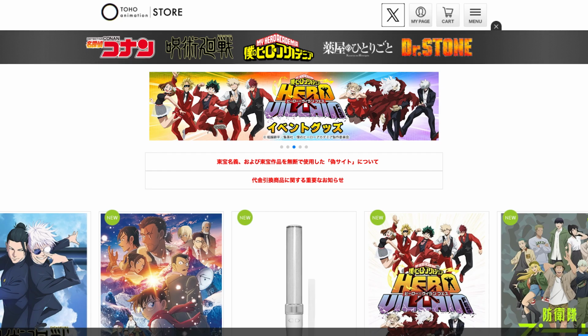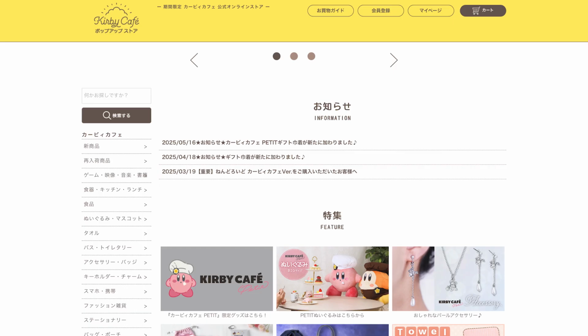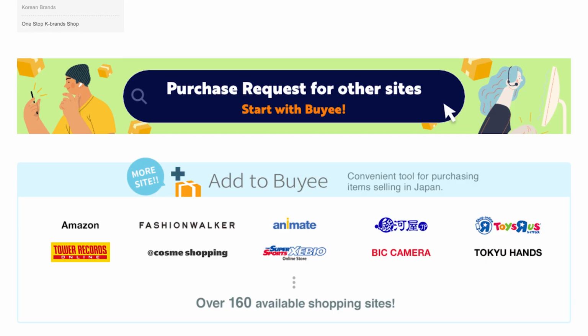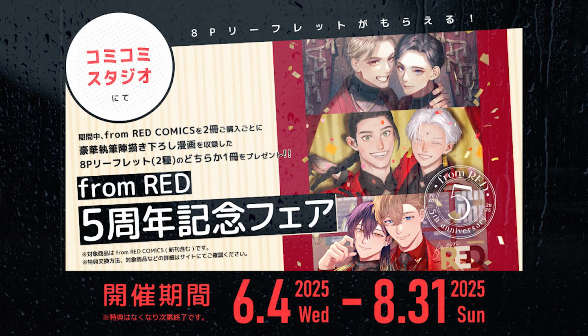Plus, they're partnered up with a lot of official stores, so you can get a wide variety of items such as manga and anime merch, TCG, plushies, manga, DVDs, CDs, you name it, Buyee can probably get it for you. So no more kissing goodbye those special editions, cafe merch, and even in-store purchase bonuses.